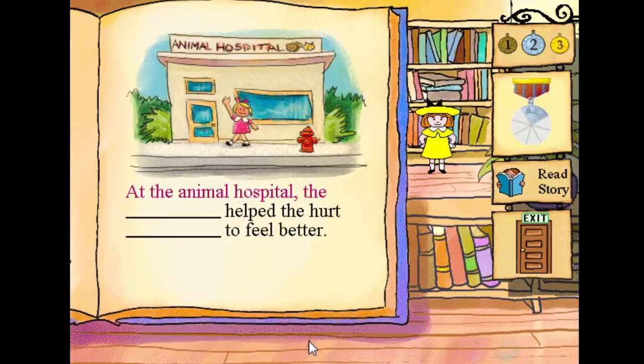At the animal hospital, the veterinarian helped the hurt cat to feel better.